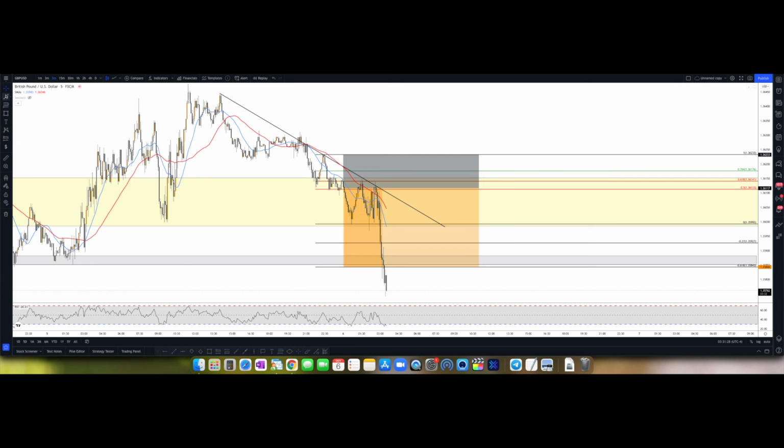Lower lows, and then we have essentially even a higher low right here. You know what I'm saying? Where price is at a higher high. So you have price creating that hidden divergence right here.